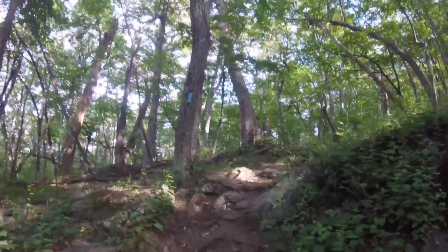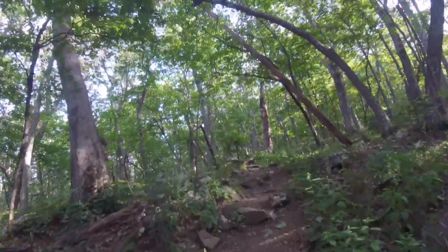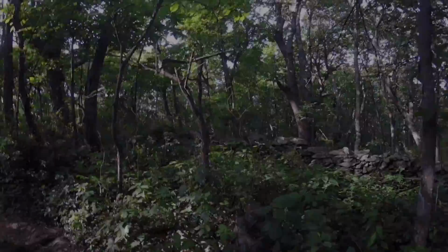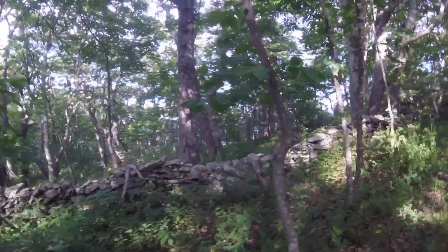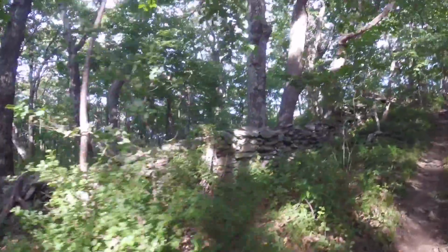All right, so we got to hike back uphill for 0.25. I'll talk to you in a bit. The piece is interrupted by a loud helicopter. I think I'm on top of Humpback or close to it. And look at this wall, it's so cool.